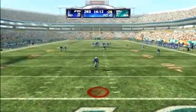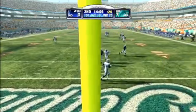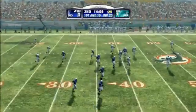He gets it away. So this one goes into the end zone, and that'll be a touchback.